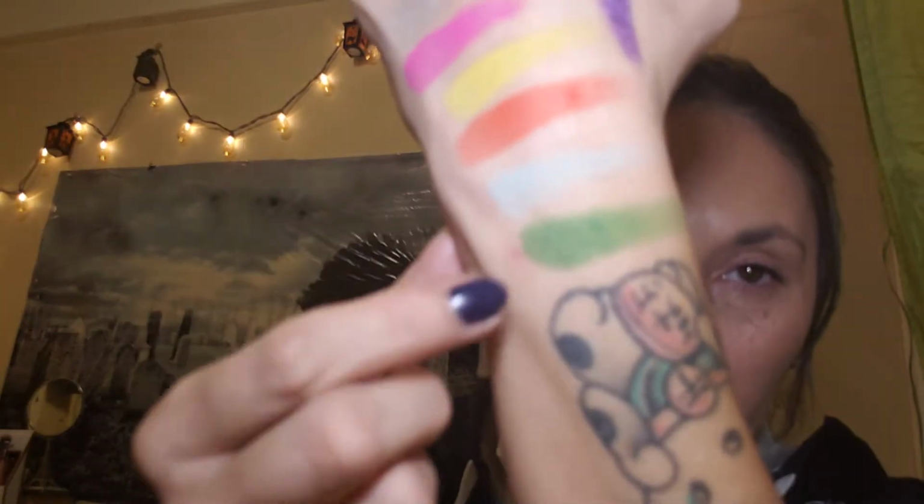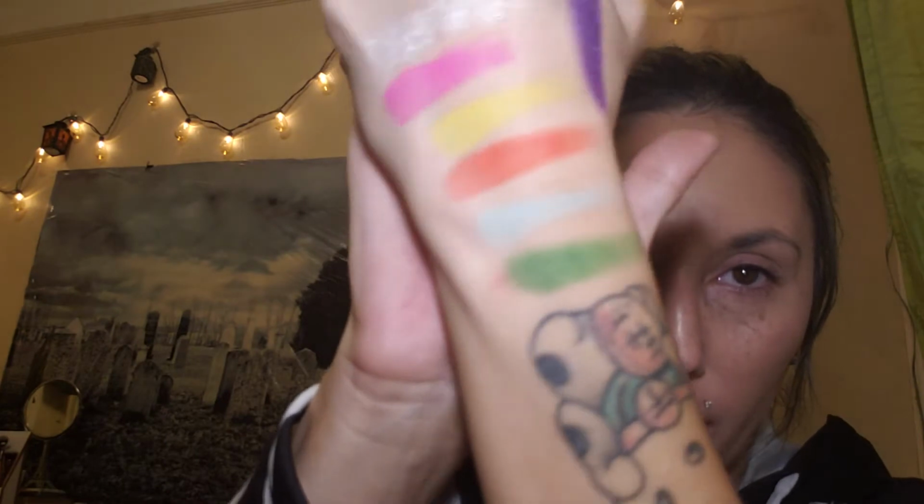Okay, so then you have these 2 mattes, which is Bam Bam and Lollipop. Lollipop is a dark green color, and Bam Bam is this pastel light blue. So Bam Bam and Lollipop, those have really nice colors.